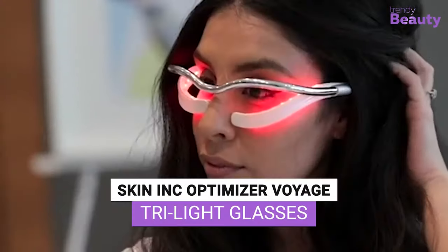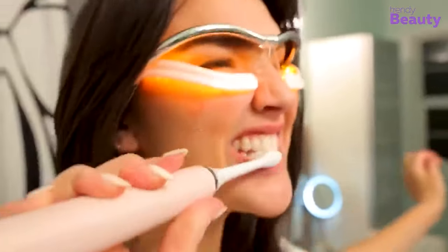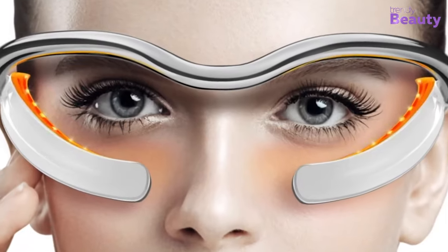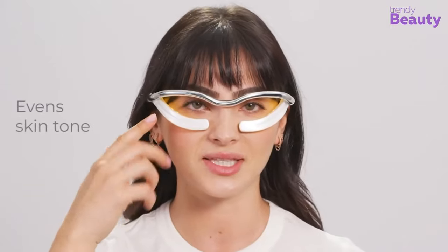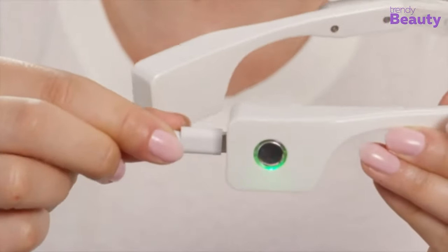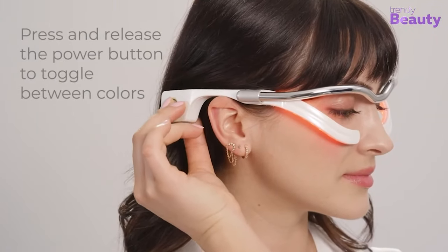Skin Ink Tri-Light Glasses, which can be your ultimate tool for achieving youthful, radiant skin. With three different light settings, this device targets fine lines, wrinkles, and uneven skin tone. Designed with portability in mind, you can easily take the device with you wherever you go for on-the-go treatments.